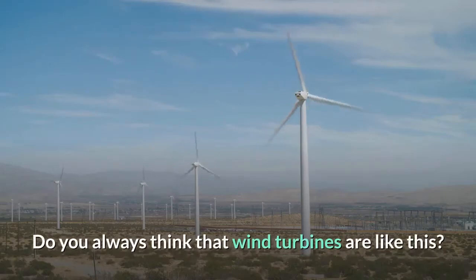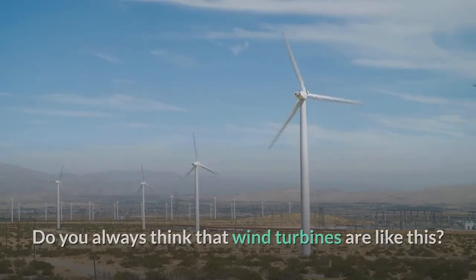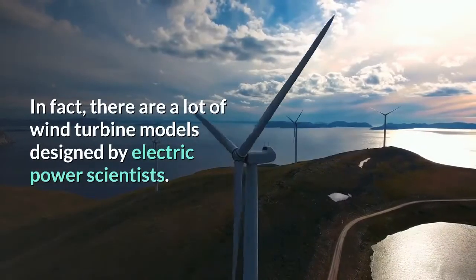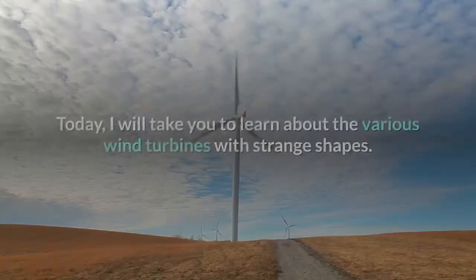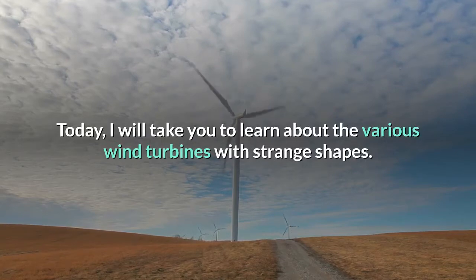Do you always think that wind turbines are like this? In fact, there are a lot of wind turbine models designed by electric power scientists. Today, I will take you to learn about the various wind turbines with strange shapes.